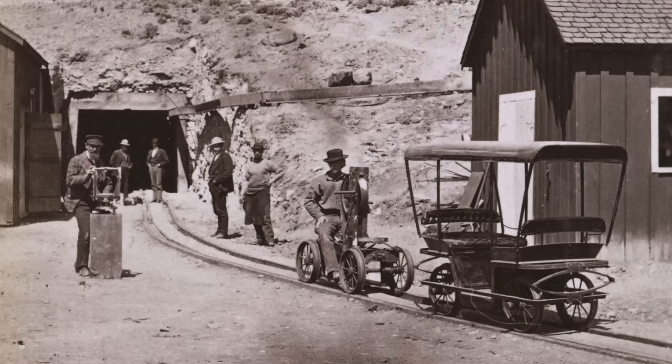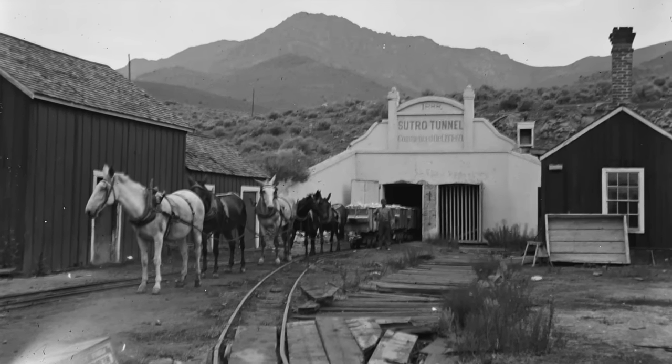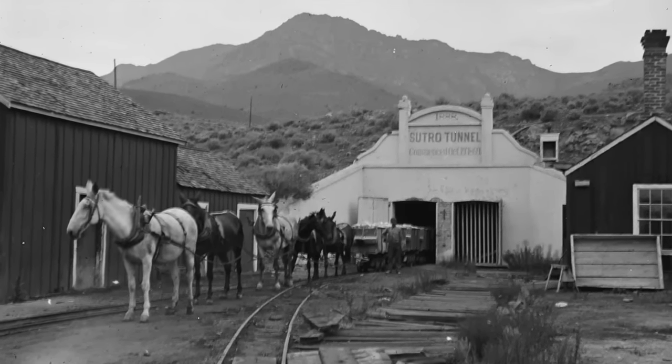For sure. The Sutro Tunnel started in 1869 by Adolph Sutro as a way to drain the water from the mines of Virginia City, transport ore, ventilate the mines, and be able to give the miners an additional access to escape in case of fire and danger in the mines themselves. Because there was a Yellow Jacket fire, right? Big Yellow Jacket fire. That was a horrible, like 30 something guys. Yeah, a lot of people died in that one.